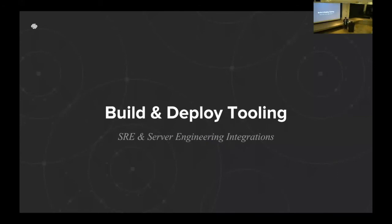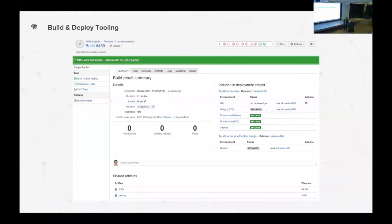So now I have all these fancy things. I have a repository and I have a Gradle file. I know how to build it. I want to integrate with the tools that SRE provides to build and deploy my service. We use Bamboo throughout our company to do so. So you can see an example here of the taxation service. You have a build plan defined.